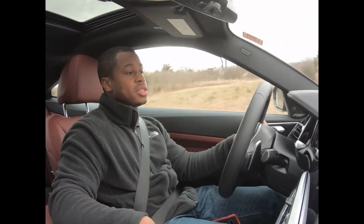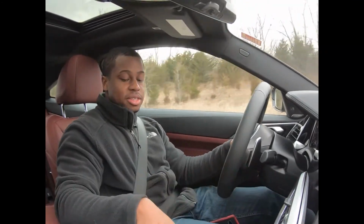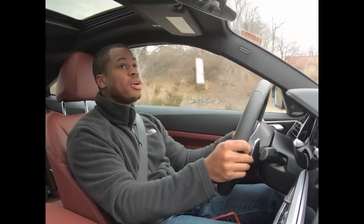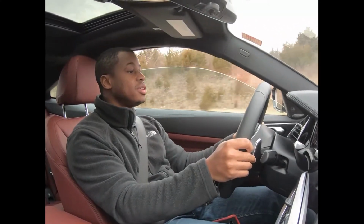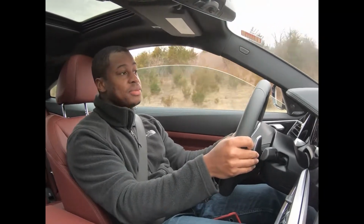So I'll go ahead and put it in Sport mode. Ooh, Sport Plus, actually. Let's go all the way. And in Sport Plus, you'll hear that exhaust a little bit more. Let's put this window down so I can get a little bit of that crackle. Ooh, 6,000 RPMs to be exact.